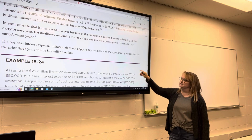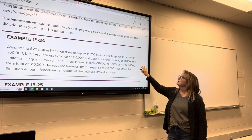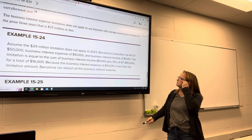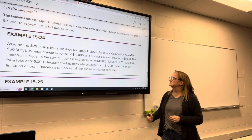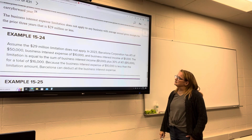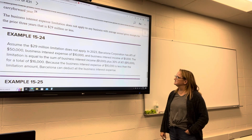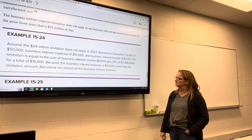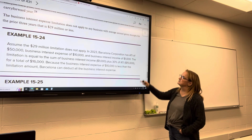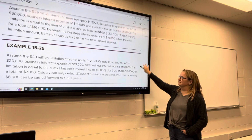It only applies to companies with over $29 million of gross receipts over a 3-year average. So for this example, Barcelona Corporation, ATI 50,000, business interest expense of 10,000, business interest income of 1,000. Limitation is equal to the sum of business interest income, which was $1,000, plus 30% of ATI, which is $15,000, for a total of 16,000. Because the business interest expense of 10,000 is less than that, they can deduct all the business interest expense. Plus, they don't meet the gross receipts threshold for having to do this.